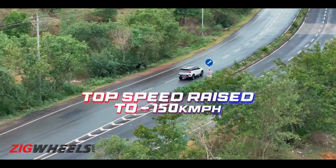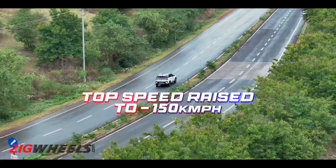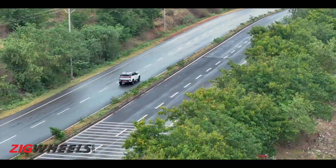And Tata Motors has been slightly generous. Top speed is now up by 10 kilometers per hour. So earlier you could do 140 in a Nexon EV Max. You can do 150 provided you find the roads to do it. Importantly, one addition with this is now you have the Regen modes. So you did get adjustable Regen even with the previous version, 4 levels. But now you've got those 4 levels moving to the steering.